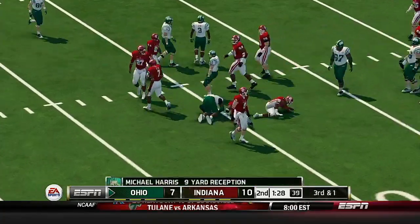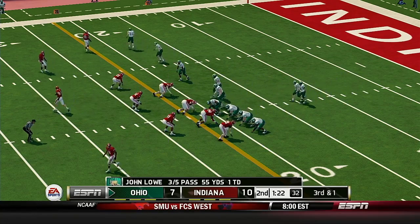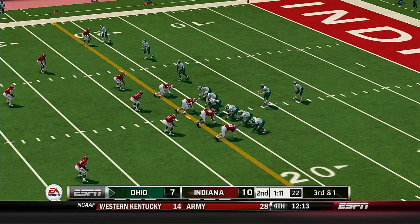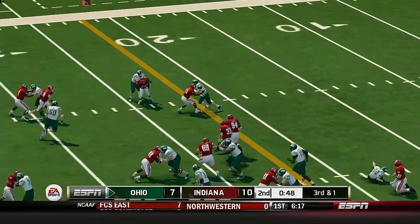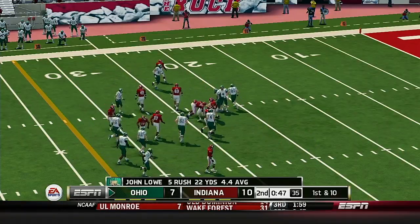Quick throw to the tight end. He's tackled right around the 20. That's good for a gain of 9 yards. Third down. He makes it out to maybe the 23-yard line. First down.